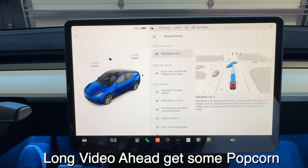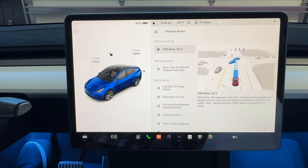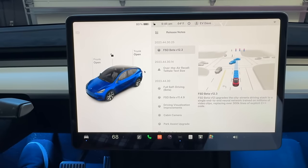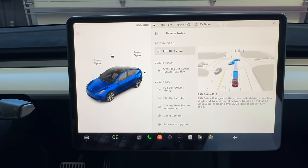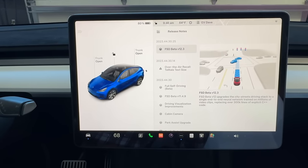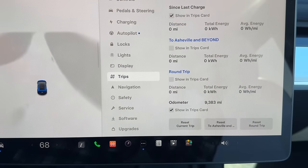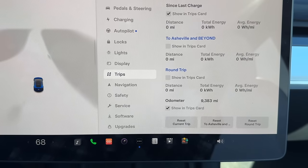This is a software package that allows me to drive from place to place based upon the location on your navigation. So once I get down the road a little bit and get squared away, we'll start our adventure from the city of Columbus, and that'll take us all the way to our destination at AB Tech. It's a college located in Asheville. We are good to go. We're leaving at just about 80% in the battery, and I've reset the trip meters.